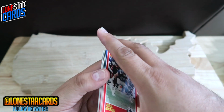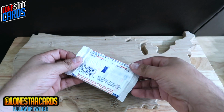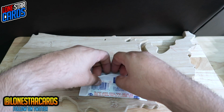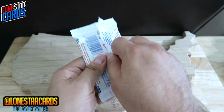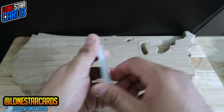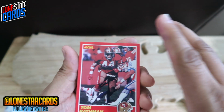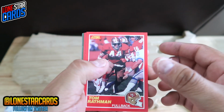All right, man. We could stop right now and I would be satisfied, because those are really what you're looking for as a collector. You want that Barry, you want that Aikman. We already got the Atwater. So who knows what the rest of this box is going to hold. All right, but so far, so good. And like I said, these cards are tens. They're cut really good. Centering and everything, corners.